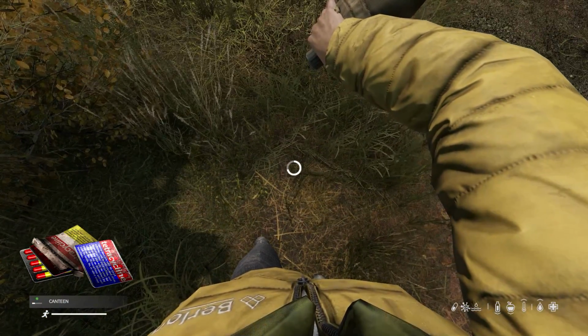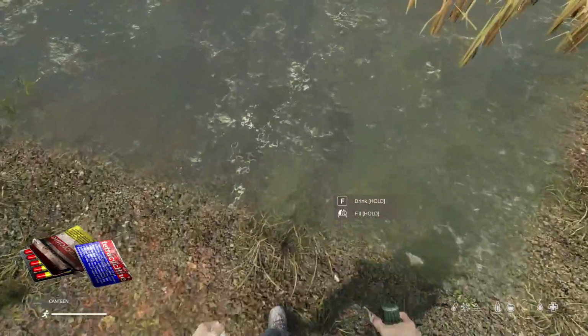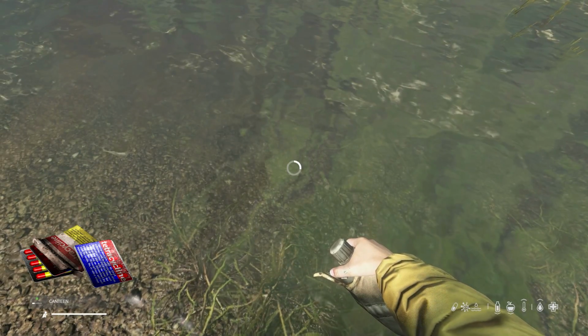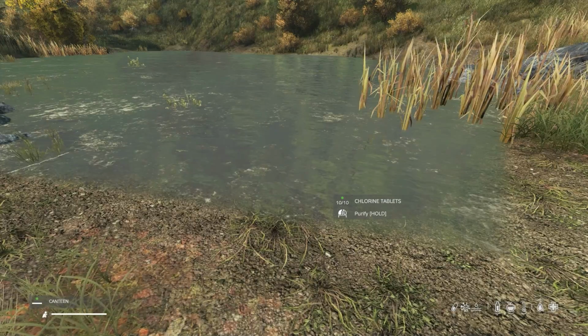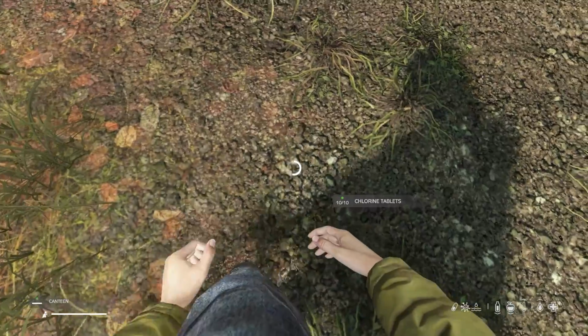If, however, you don't fancy getting one tapped at the well, there are alternatives to getting fresh water. Water from streams or ponds is not clean. Drinking water from these locations will make you sick. In order to make it safe for consumption, you'll need to clean it with chlorine tablets. These can be found at medical buildings around the map.